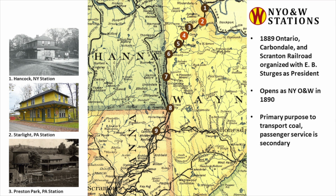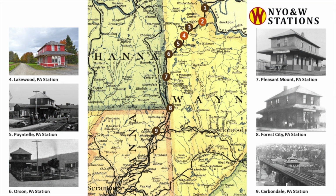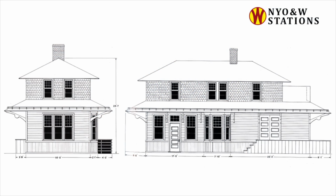It was mainly to get access to the coal. And so they were sort of doing their passenger service as a secondary means of income. And since you were running the trains, it made sense to have passenger service as well. And you can see here the other stations that all ran along this route. And then we've got some drawings here looking just up close at the design of the stations.